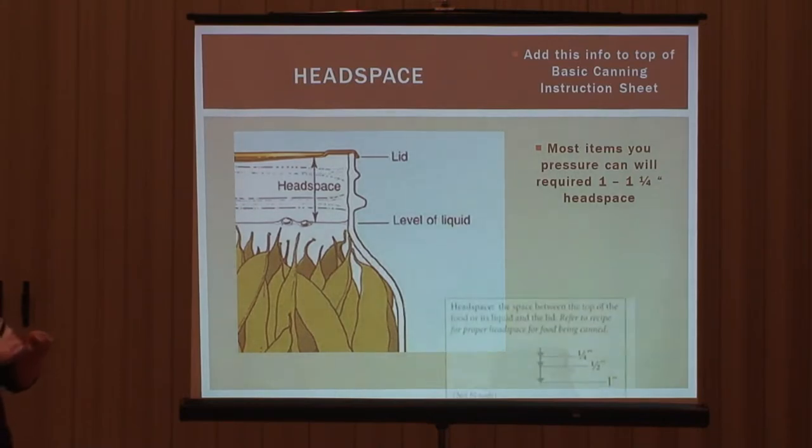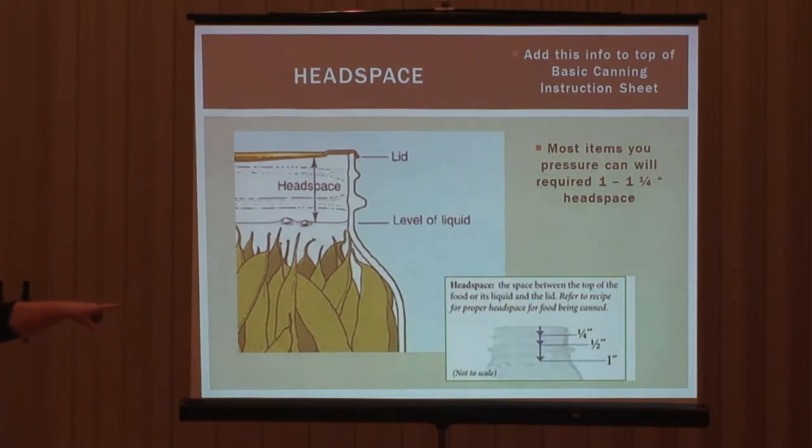And this little chart right here shows a quarter inch is for the jams and jellies, half inch for fruits and tomatoes in the water bath, and a full inch to an inch and a quarter for foods being processed in a pressure canner. The reason is because all of the air is sucked out of the food and out of the jar during the pressure canning process. If you don't have enough head space, you will not get a proper vacuum, and you will get a false seal. False seals can come undone in your basement. Head space is very, very important.